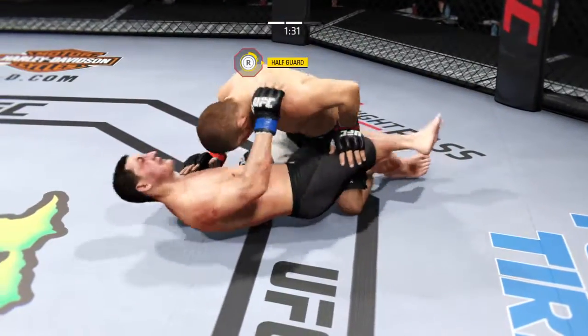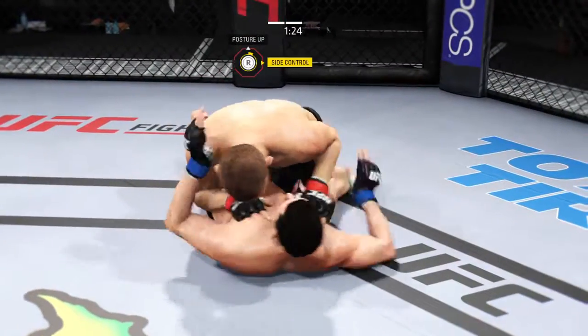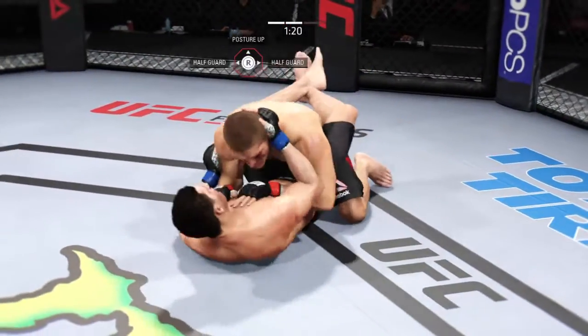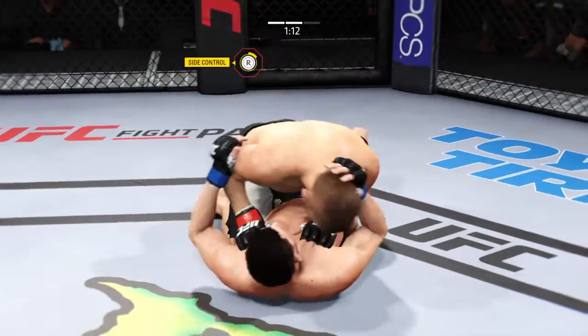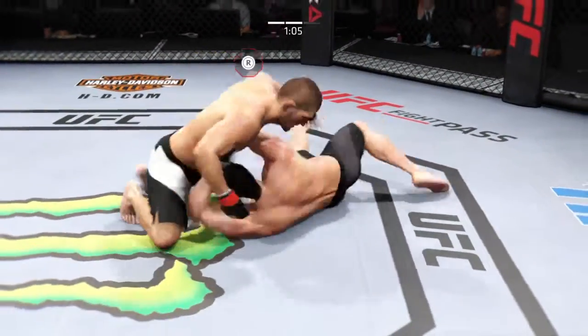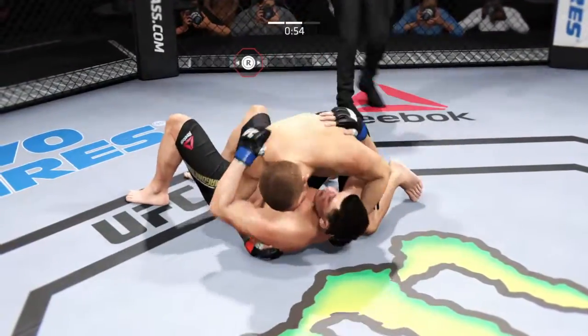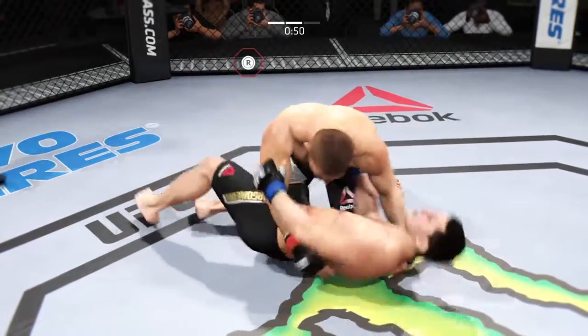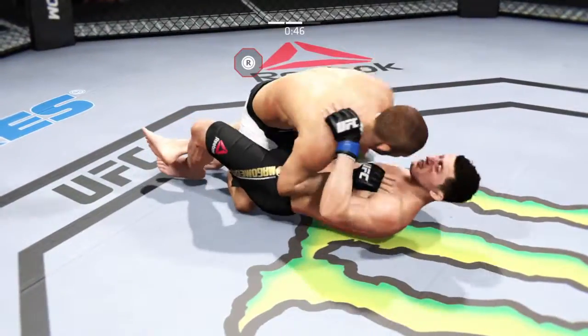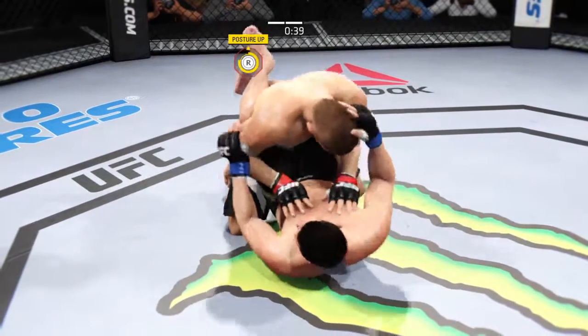Working from side control. He does have full guard here, which is still dangerous. Right into guard again, though. He's now back to half guard. Nice movement on the ground. He's back into side control here. Khabib Nurmagomedov's ability to pass guard has been very good tonight. His guard passes are a thing of beauty.